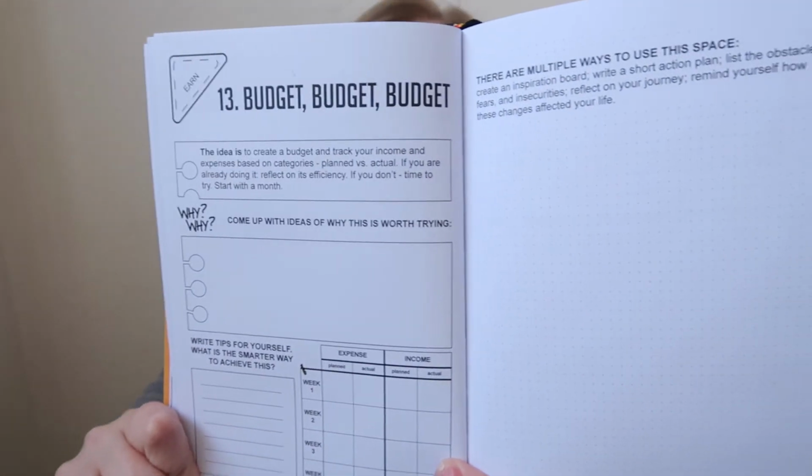Hi everyone, today we're continuing trying things from the workbook 89 Things to Try Out, and we are going to look into the category Earn and try practice number 13, Budget, Budget, Budget.